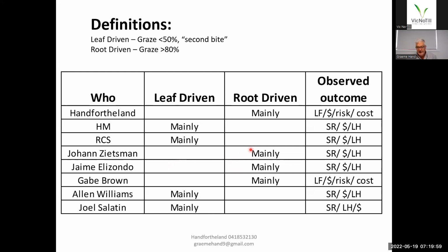So Johann Zeetzman, he has an increasing stocking rate to increase profit and then worrying about land health. Not a big fan of landscape function. I really like Johann Zeetzman.